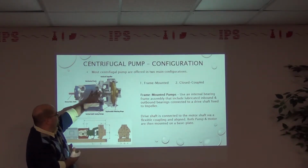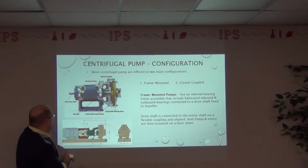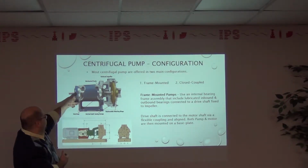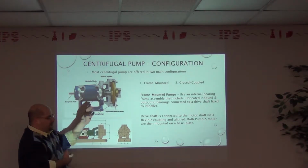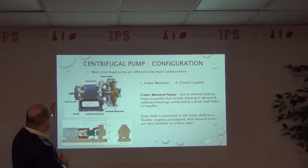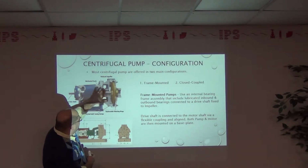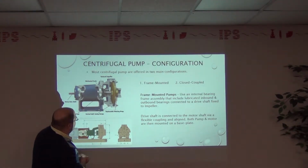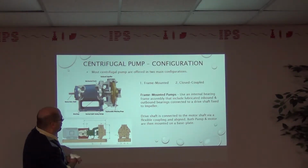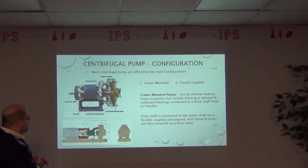Internal to this, we either put lubrication, grease, or oil into this housing. There are lip seals that protect from the fluid getting into the pump or leaking out on either side. And then we get a mechanical seal right here. The space in which the mechanical seal sits is called the stuffing box. We'll get into that.